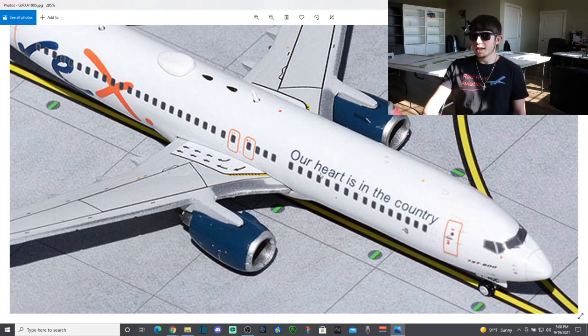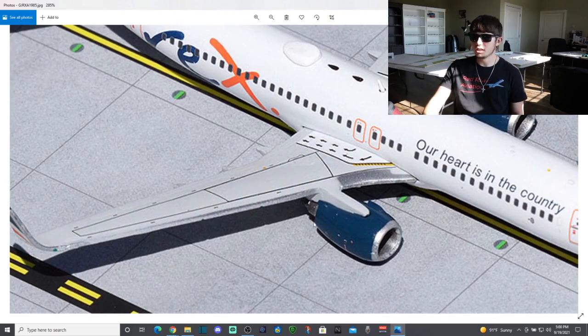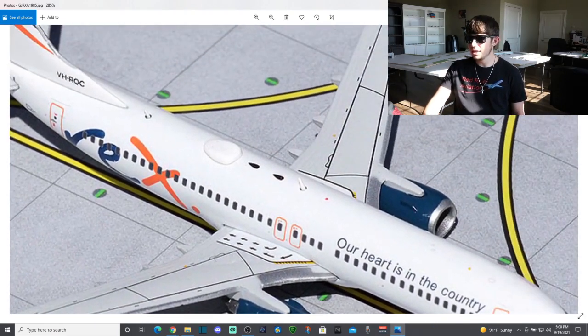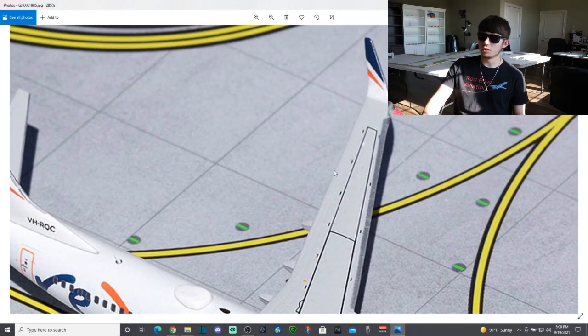We got the Rex titles back here. You got the navy blue and then the lighter orange. Really cool scheme, I feel like. Got the Wi-Fi box, and then, of course, the tail. This is Victor Hotel Romeo Quebec Charlie. Really, really nice plane outside of the mold. I would be eager to see if NG does choose to do this one at some point.